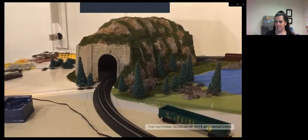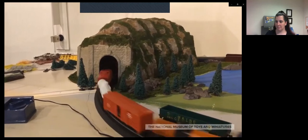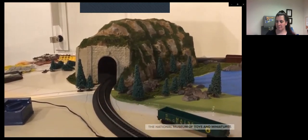The train does run, but it requires some visitor intervention. When you come, be sure to wave your hand under the motion sensor to watch it go.